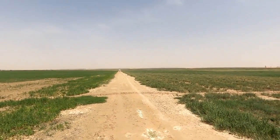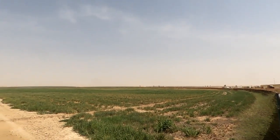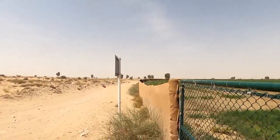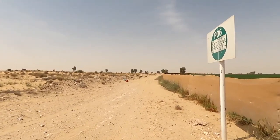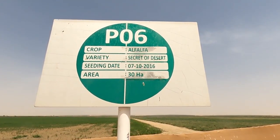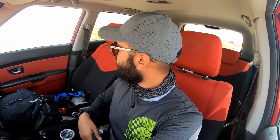I'm going to check this out quickly. It's actually a crop, alfalfa. Who knows what alfalfa is? Hit it down in the comment section below. That's interesting. This is a massive farming project here. They're growing a crop called alfalfa. No idea what that is.